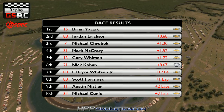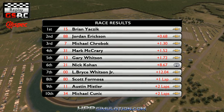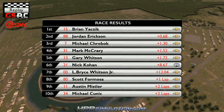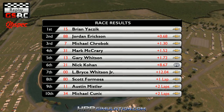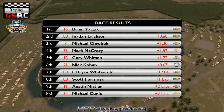Nick Cohan is our 4th driver who will be advancing to the pursuit, and I want to mention this about Jarzik, Eriksson, Krobach and Cohan. They're also the 4 drivers that scored the most points in the last 3 rounds, so it would have worked both ways, on wins and also on points. It will be interesting watching those 4 fight it out for the championship.